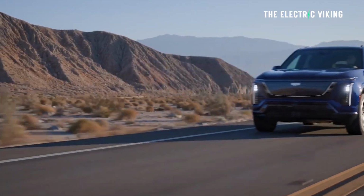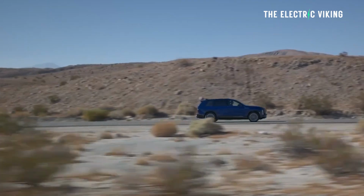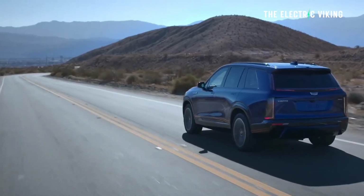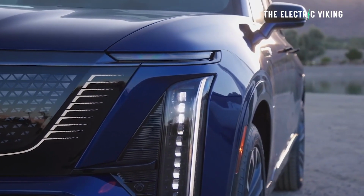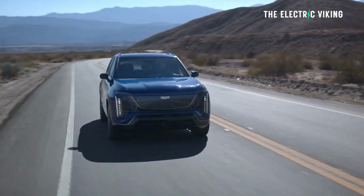And that means that even though it's 6,326 pounds, so around 2,900 kilograms, it can actually go from 0 to 100, or 0 to 96 kilometers an hour, 0 to 60 miles an hour, in 3.7 seconds. That's really quite fast for a vehicle that weighs 2,870 kilograms, just a tiny bit lighter than the BYD Shark pickup truck. It's a heavy beast.